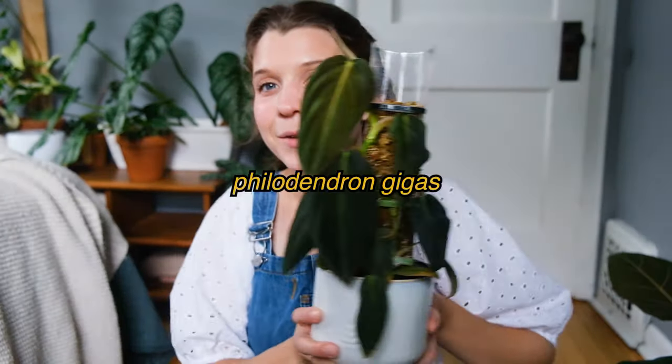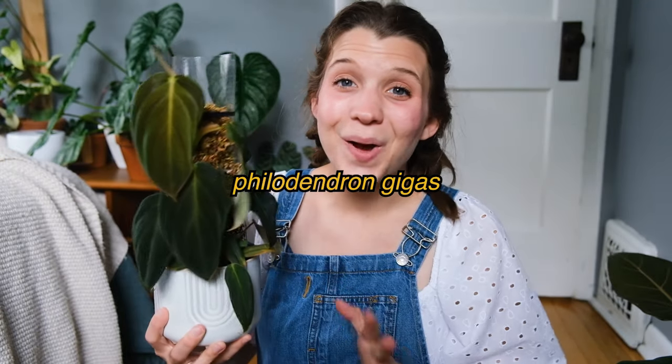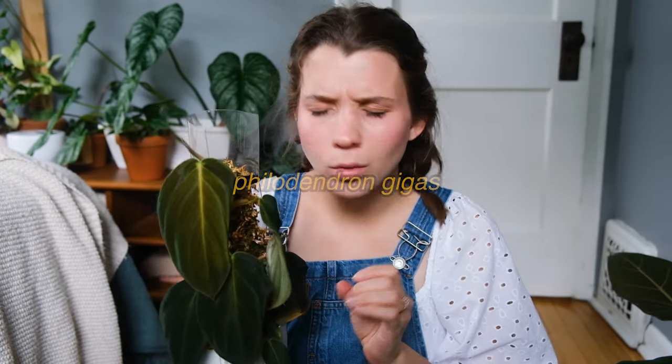All right, the next 3 plants I'm gonna talk about, I got them all in the same order from Plant Haven Toronto, I believe. I think I got it for myself as a Christmas present. So we're approaching 8 or 9 months ago is when I got these plants. So this first one is my philodendron gigas. And wow, this is totally one of my favorite philodendrons.